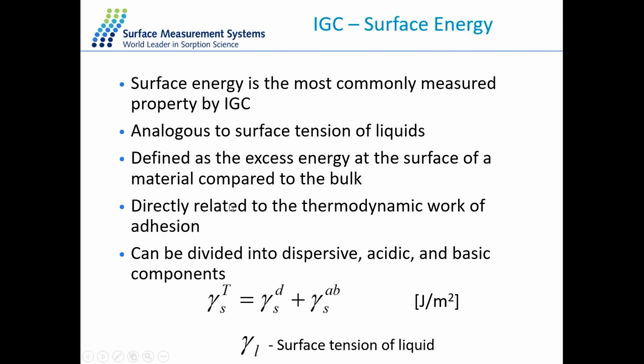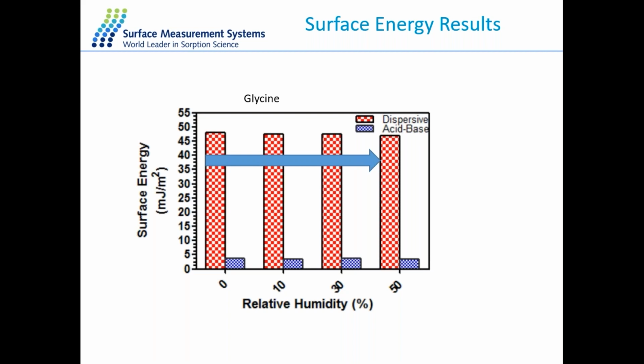It's directly related to the thermodynamic work of adhesion, and it's very often divided into a dispersive and an acid-base component. So this gamma is the surface energy, the T is for total, and that's often divided into a dispersive and an acid-base contribution. And that's what we did with this particular set of samples. We measured the surface energy.